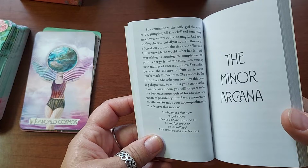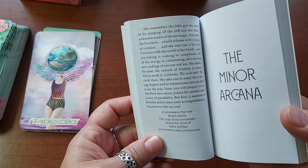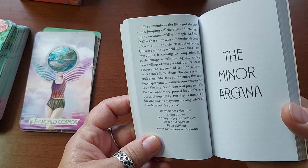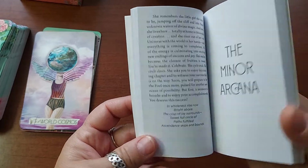You deserve this success. In wholeness, rise now, bright above. The cusp of joy surrounds. Sweet full circle of paths fulfilled. Ascendance skips and bounds.